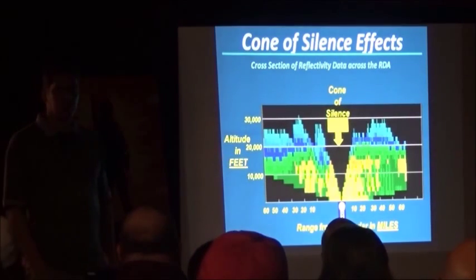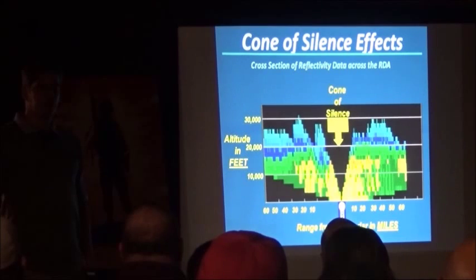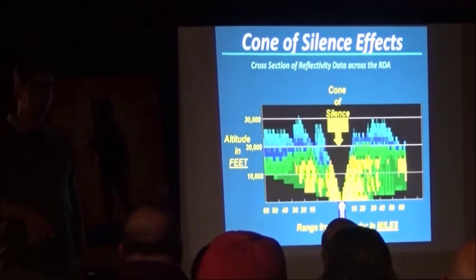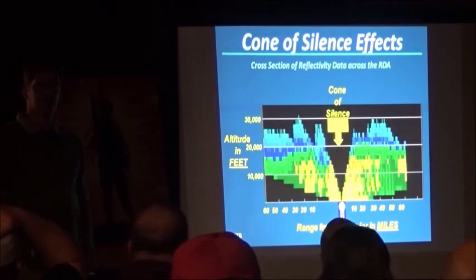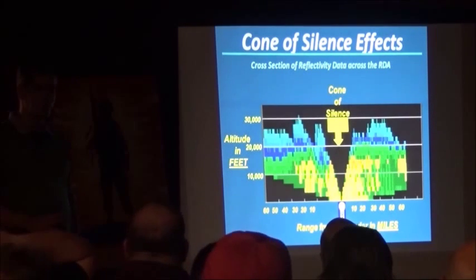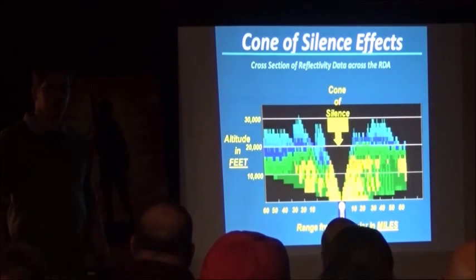So here's what a cross-section looks like. This would be a cross-section showing the distance from the radar and the height above the radar. And directly above it, there's not going to be any data, and that's because the radar beam is not pointing that high up above the radar.